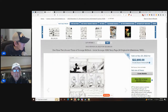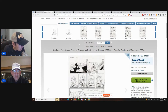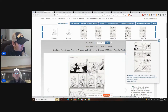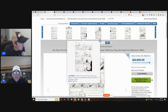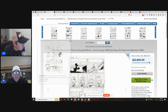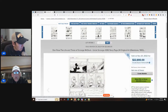If you look, check out how this started. Okay, a bunch of pages in here. This is the title splash or title page, right? And you start off with all these decent pages, and you hit a low here, under $3,000. And then people are starting to realize there's not going to be many more pages left, right? And they just got more and more aggressive here towards the end.